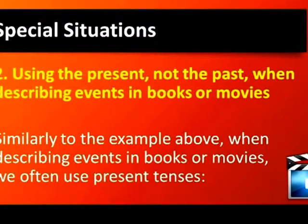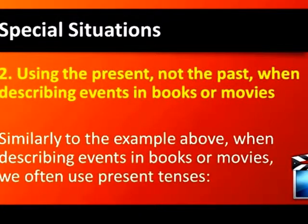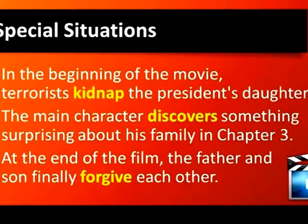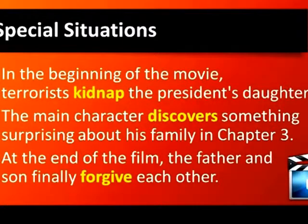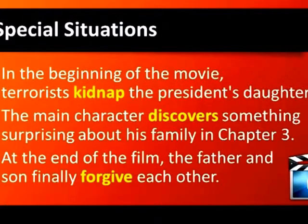Similarly to the example above, when describing events in books or movies, we often use present tenses. For example, "In the beginning of the movie, terrorists kidnap the president's daughter. The main character discovers something surprising about his family in Chapter 3. At the end of the film, the father and son finally forgive each other." We can also use past tenses. It's possible to use either present or past tenses when recounting the stories in books or movies.